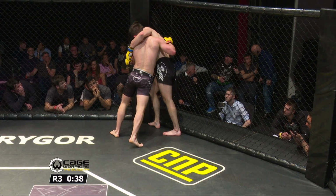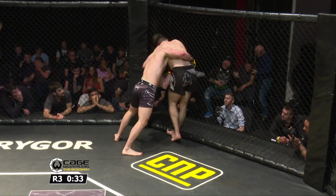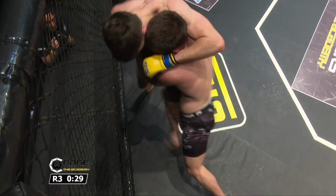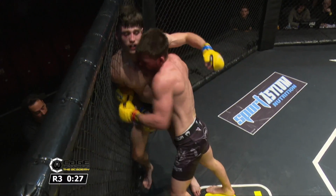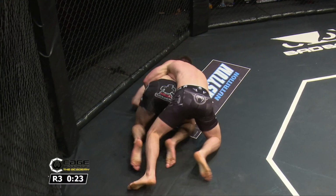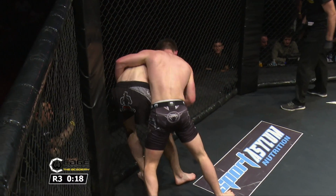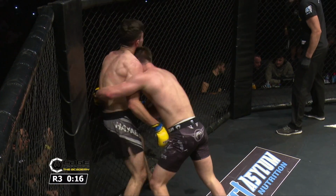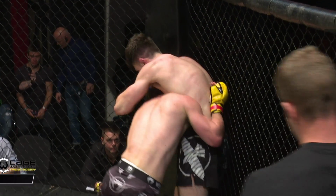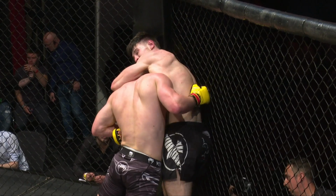Putting that head pressure on as well. Ben Ellis is just making this a nasty fight for Conor Hughes. Still driving head and edge to the back. He's got 20 seconds left. This is a good round from Ben Ellis. Yeah, very, very good. We had a good end to the last round, and this has been a good controlling round all the way through. Yeah, extremely controlling up against the cage.